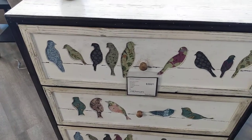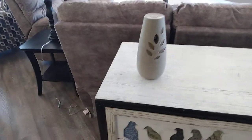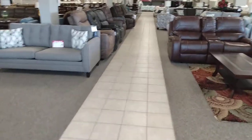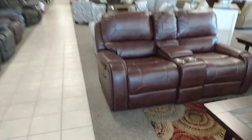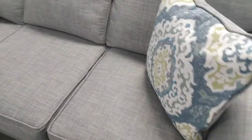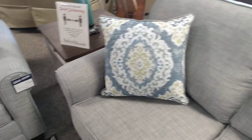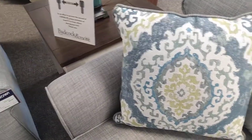I like this piece here. It's a nice little accent cabinet. This blue is gorgeous. I love blue. But it's not exactly what I'm looking for. I like this gray here because it's like a neutral color. And you can use various colored pillows with that to change out throughout the season.